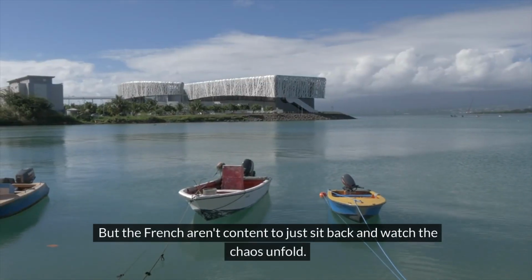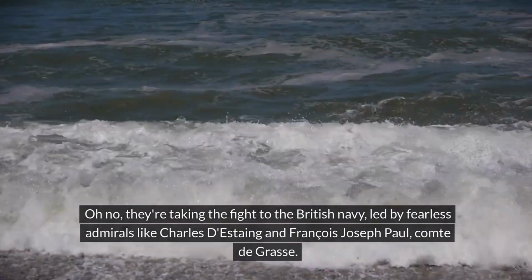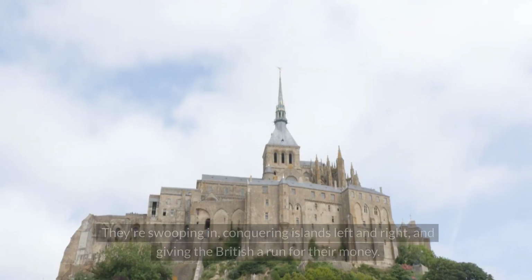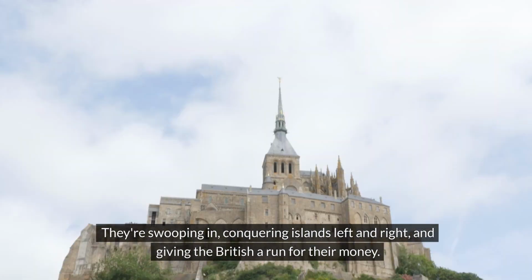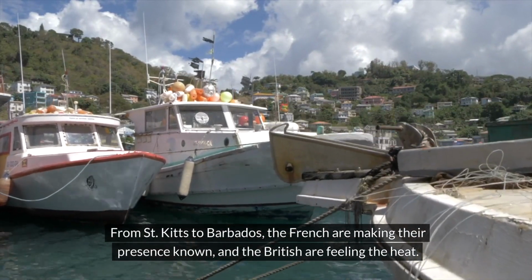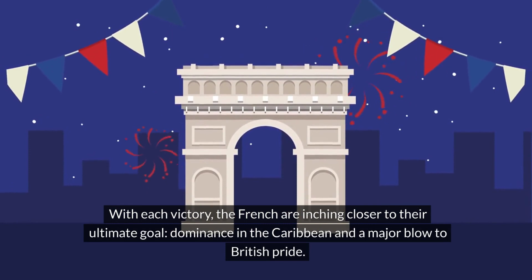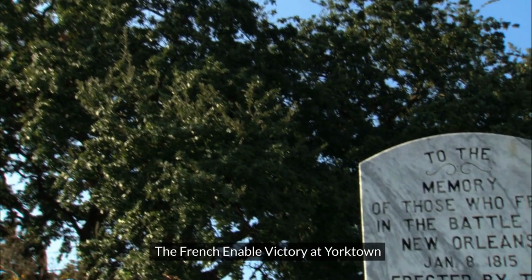But the French aren't content to just sit back and watch the chaos unfold. Oh no. They're taking the fight to the British Navy, led by fearless admirals like Charles d'Estaing and François-Joseph Paul, Comte de Grasse. They're swooping in, conquering islands left and right, and giving the British a run for their money. From St. Kitts to Barbados, the French are making their presence known, and the British are feeling the heat. With each victory, the French are inching closer to their ultimate goal: dominance in the Caribbean and a major blow to British pride.